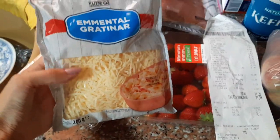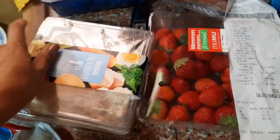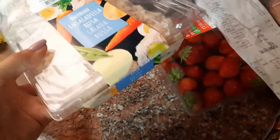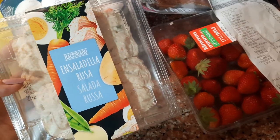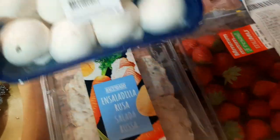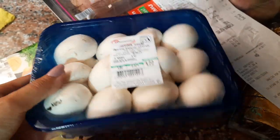So I bought some cheese. I'm going to put the prices popping up somewhere separately. Cheese for the pizza. I bought the ensaladilla rusa, which is like Russian salad, but it's not Russian really. It's like the Spanish version of Russian salad because it has some tuna in it. But the rest of the ingredients are more or less from the Russian salad. Then I have here some mushrooms. I want to say champignon, which are white mushrooms in Spanish, €1.22.